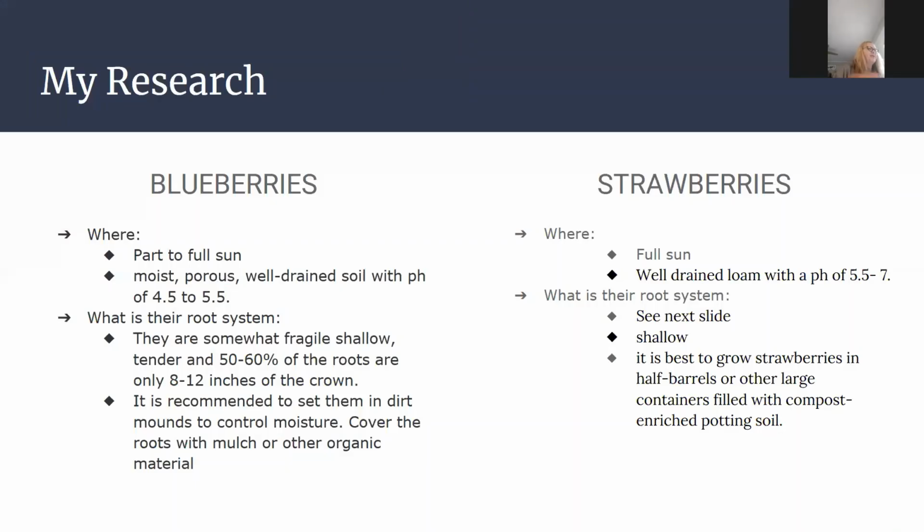So my research, and I give you some of the things: where to plant blueberries, part to full sun. They need moist, porous, well-drained soil with a pH of 4.5 to 5.5. And then what the root system is like, that they are somewhat fragile and shallow, which I like because a container type of system makes sense, since you don't have to have real deep depths for them to grow in.